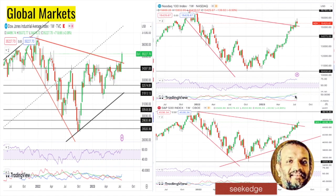Global markets, we analyze US market, Dow Jones Index, Nasdaq Index, and S&P 500 Index. Now, Dow Jones Index is broken out, wide range bullish, solid up move with momentum climbing the bull zones, and trend also absolutely bullish on the medium term. So that breakout has eventually happened on the Dow Jones. But there is a contradiction. There's a mixed bag today.